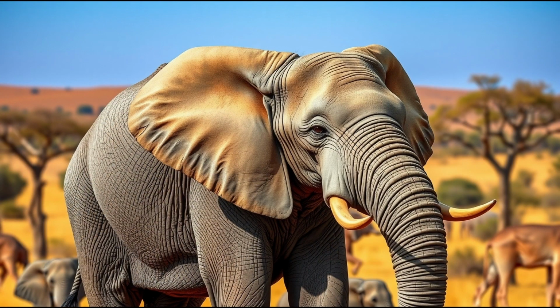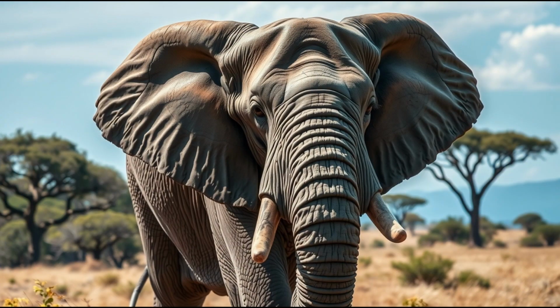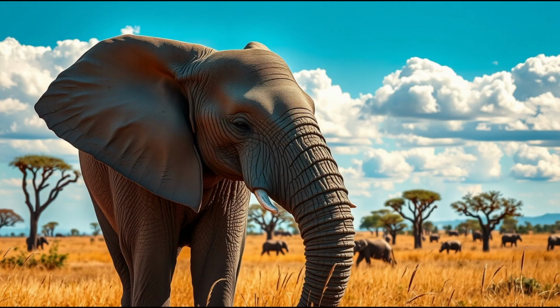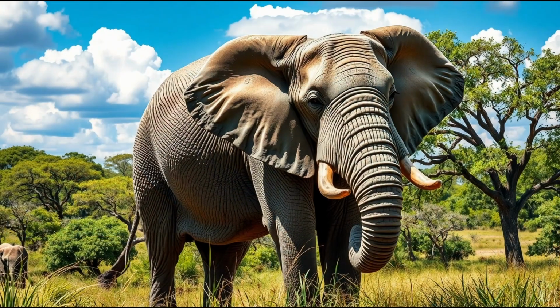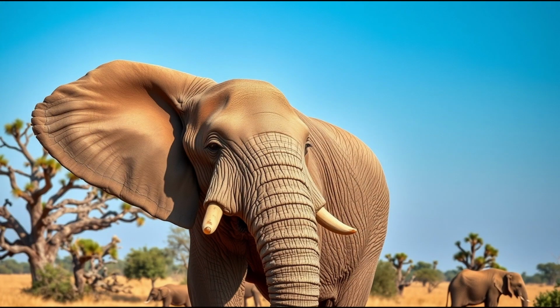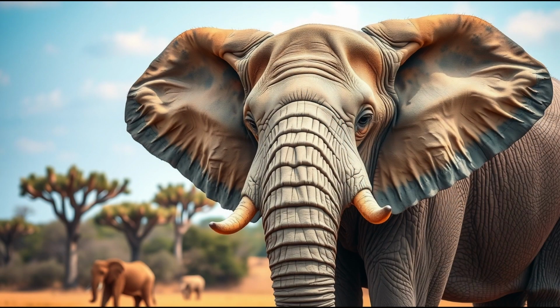These versatile tools serve multiple purposes: digging for water and minerals, stripping bark from trees, moving obstacles, and establishing dominance during confrontations. The trunk, perhaps the most remarkable feature, contains over 40,000 muscles and serves as a multi-purpose appendage, functioning as a hand, nose, snorkel, and communication device all in one.